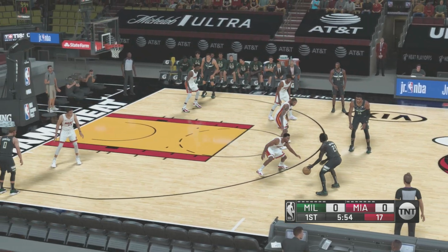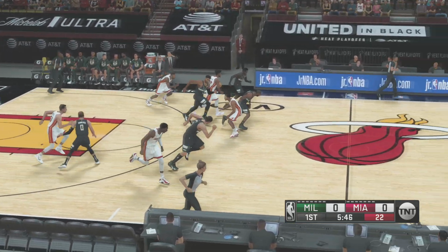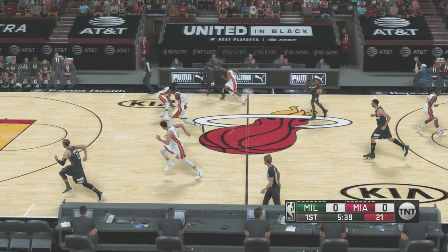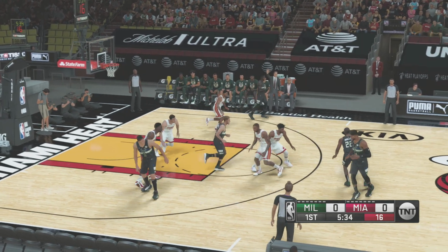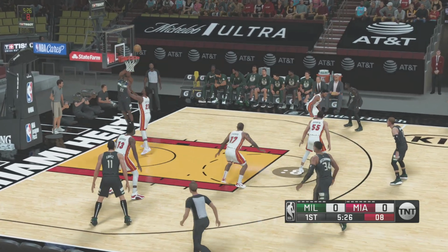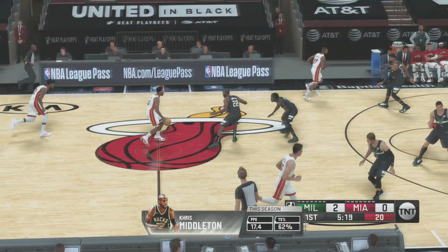And here's Holiday. Giannis outside. Middleton looking it over. Stolen by Tucker. Down low. Here's Lowry. And the rejection by Giannis. Middleton up top. Defended by Butler. And Middleton kicks to Antetokounmpo. To the inside. And Middleton, the basket on the assist by Holiday. Middleton's got the first points up on the board tonight here for Milwaukee.